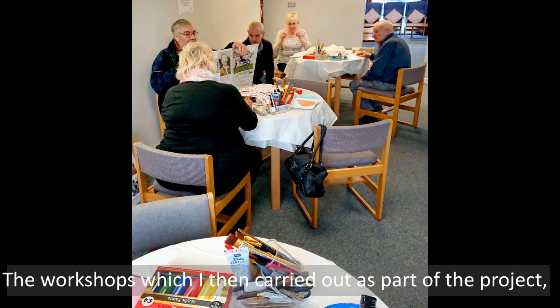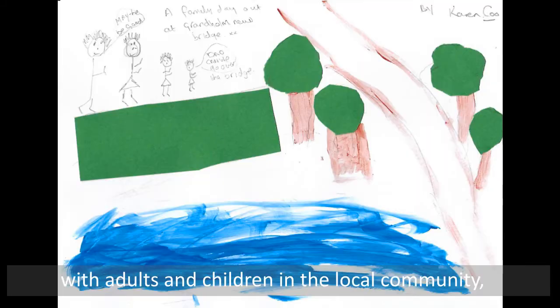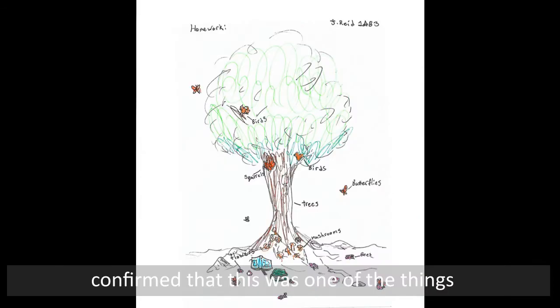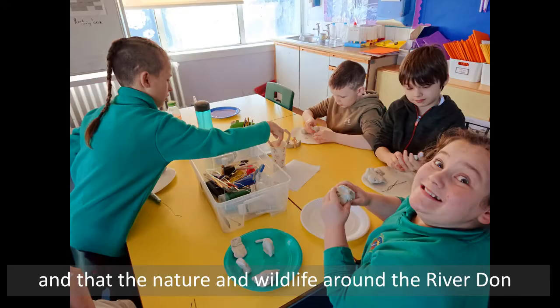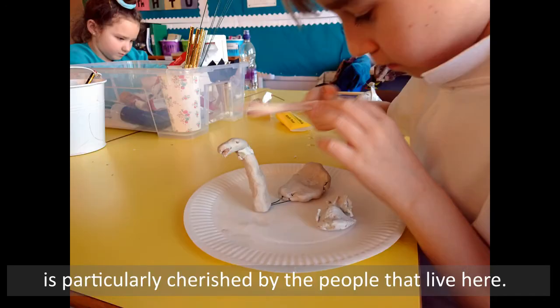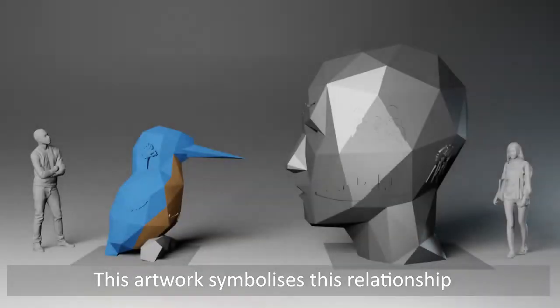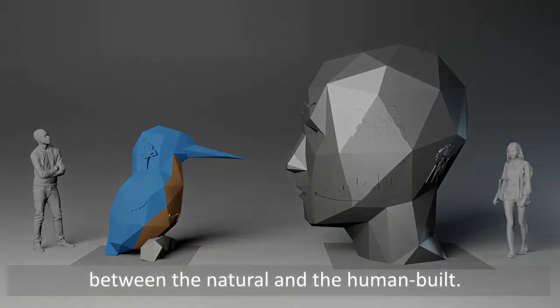The workshops which I then carried out as part of the project, with adults and children in the local community, confirmed that this was one of the things that made the area so special, and that the nature and wildlife around the River Don is particularly cherished by the people that live here. This artwork symbolises this relationship between the natural and the human built.